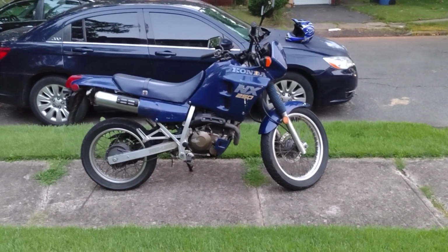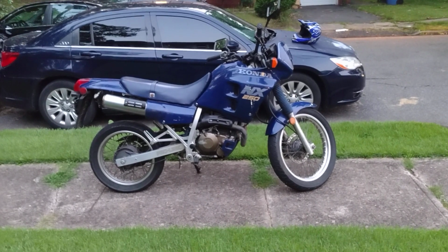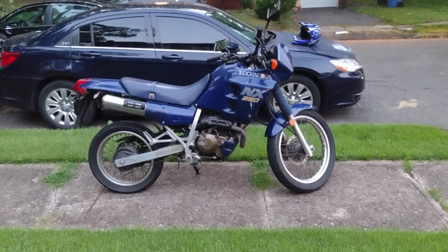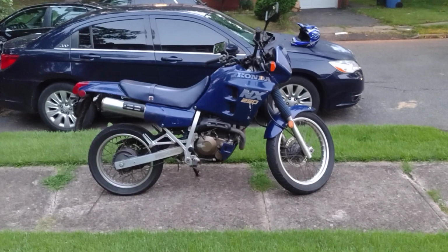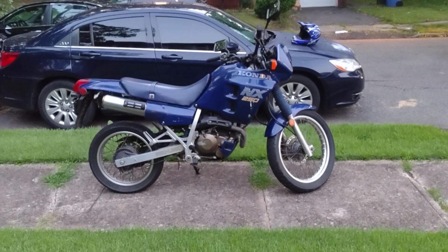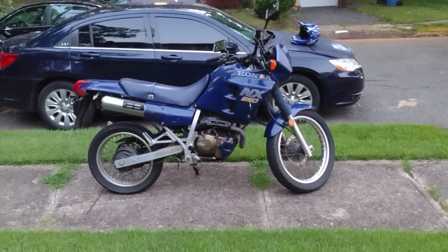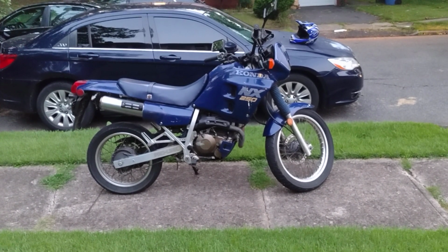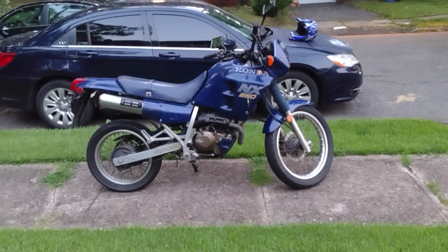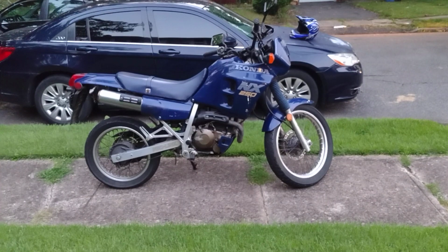This is a 1988 Honda NX250. This was Honda's attempt at making a small displacement adventure bike. This little thing is badass, let me tell you guys. The engine on this thing is bulletproof. She runs like a champ. She don't look pretty, but you can't kill this engine, man.